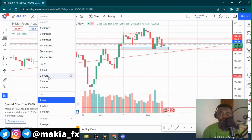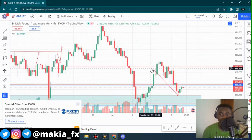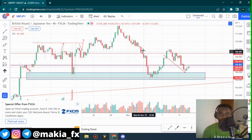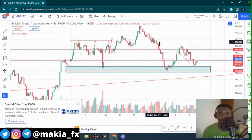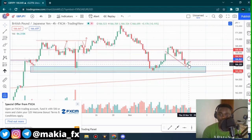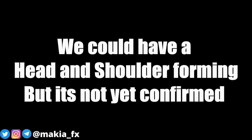I want to go to the 4-hour time frame for more in-depth analysis. In the 4-hour time frame, we could see that even though the pair fell down, it fell down to this area, it rose up to this particular area, and now it's falling back down to this area.